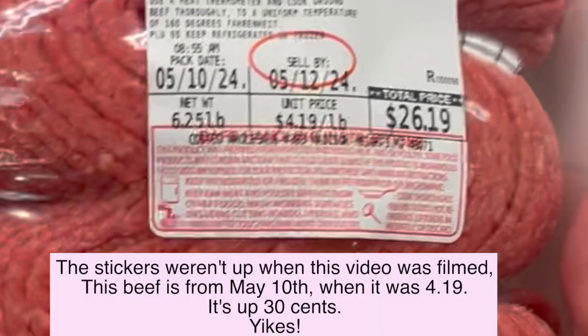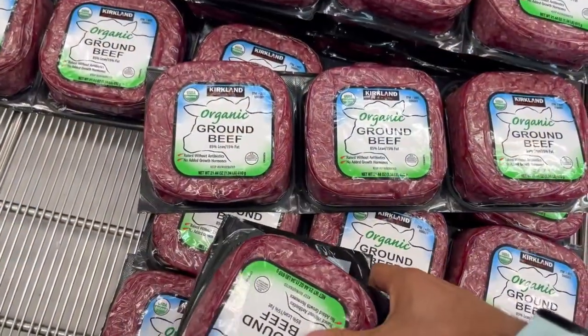It's coming out to $4.49 per pound. If you wanted to go more upscale, you could grab their organic ground beef, which is leaner by the way at 90/10. This ground beef comes out to be roughly $7.79, give or take.